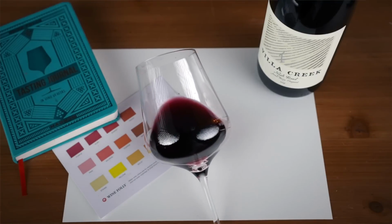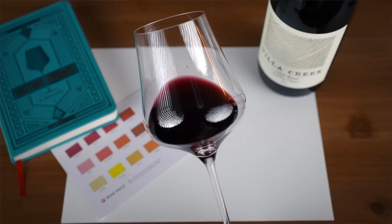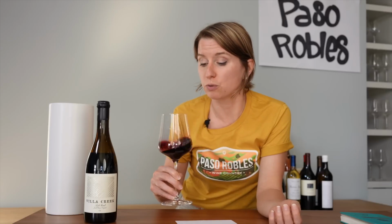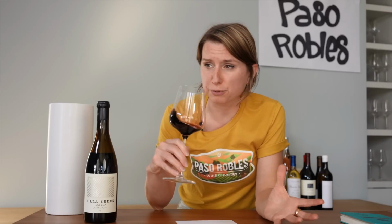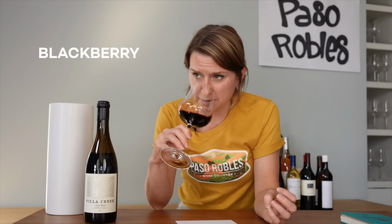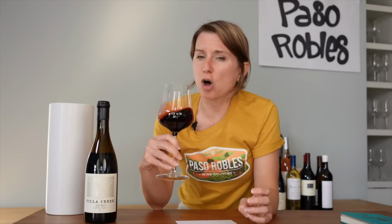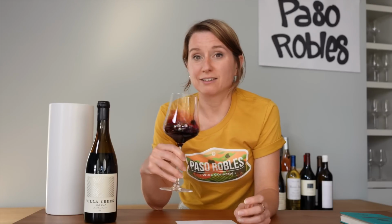Taking a look at this wine, this is another brutally deep color, another deep purple colored wine. I get a little bit of blueberry, a little bit of blackberry, some bacon fat notes, a whiff of sage, almost like aniseed. Let's give it a taste.